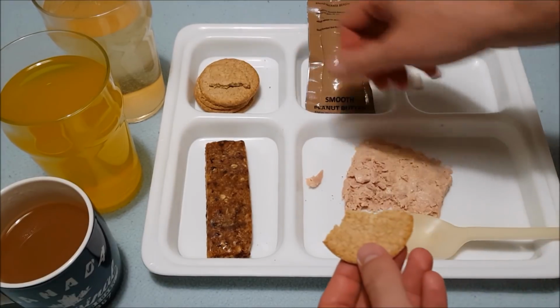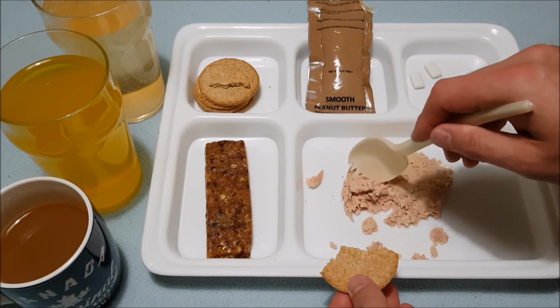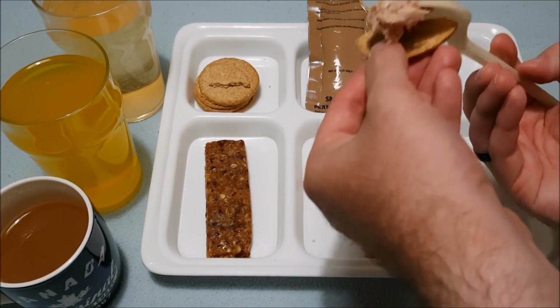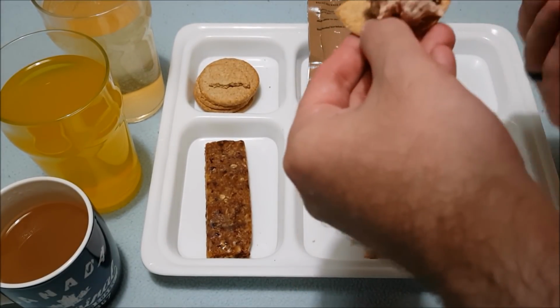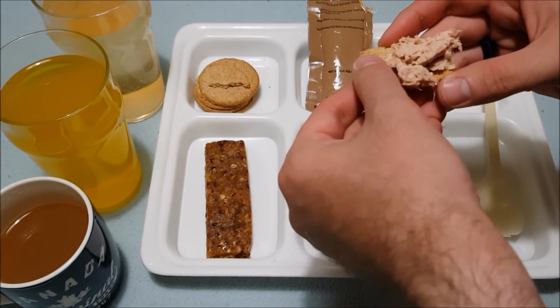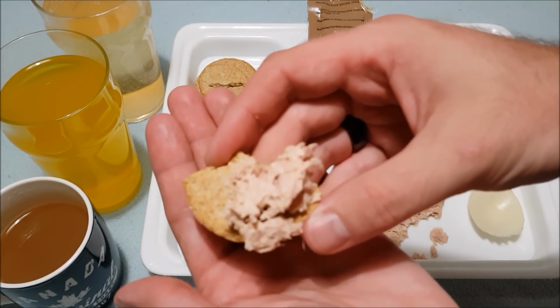Yeah, nice sort of bit of wheat and stuff like that with it. Very, very mild sort of flavour, not sweet at all. So, whatever you put with it would really just be the main flavour that you have. Let's try it with the tuna here.